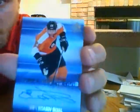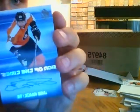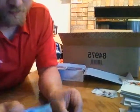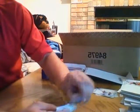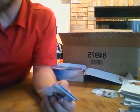Very nice cards. I like how they put the blue in there, and white at the bottom of the blue signature. Very nice. Very nice autograph. Nuge! Woo! Yeah, anything Oilers or New Jersey, I'm game. I didn't really mind the trade the Oilers had this past week here.